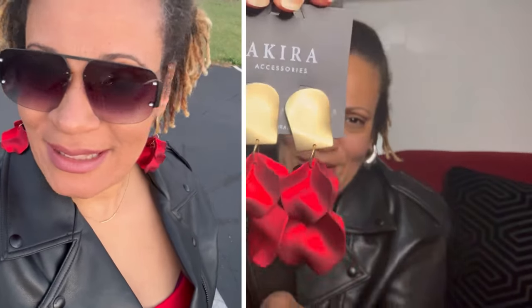So cute. Oh my gosh, I love them. Do y'all love them? Let me know in the comments. Y'all gonna get on the curve and get y'all them earrings. They cute now, I'm telling you. I still gotta look up to see if this purse is leather.